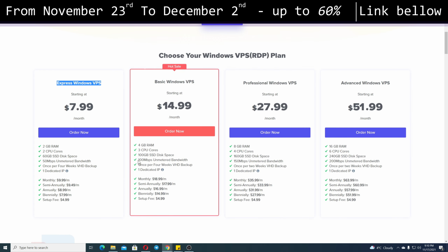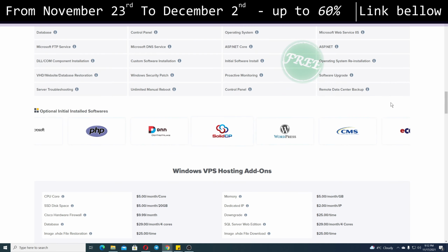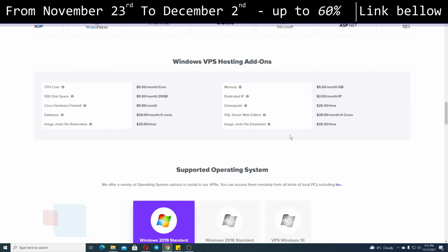Now, they of course have lots of nice data and all that stuff, and they do allow for quite a few integrations. I haven't actually tried many of these, so I can't guarantee that it works, but compared to other providers, they do allow for quite a few things here. So that's always a good thing.